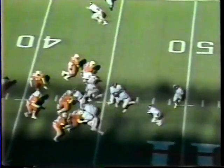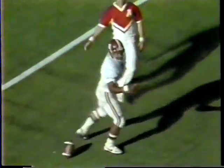Wishbone, Alabama. Lewis at quarterback. Lewis on the option to the near side. Wants to pitch, will run instead. Gets the block. Grinds through a block to the 40. Down to the 35, to the 30, to the 25, to the 20. He's trying to go all the way. Lewis scores on a great run by Lewis.